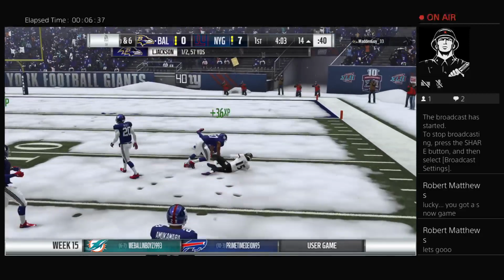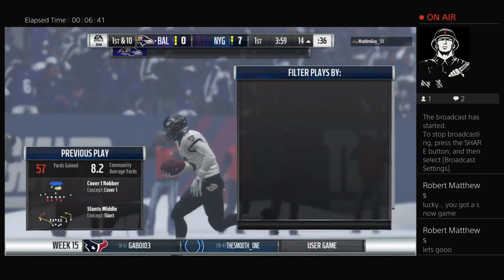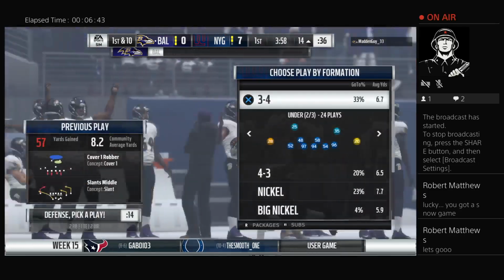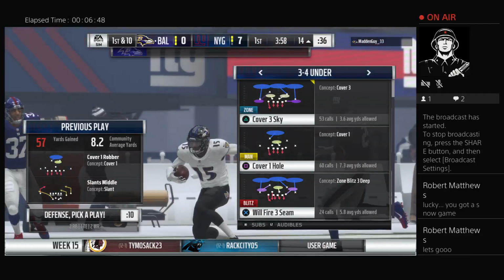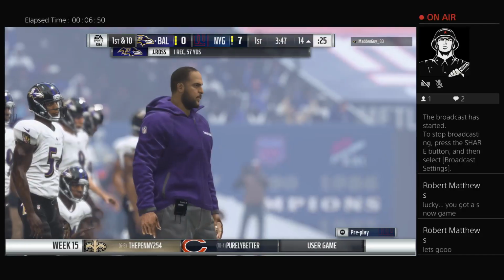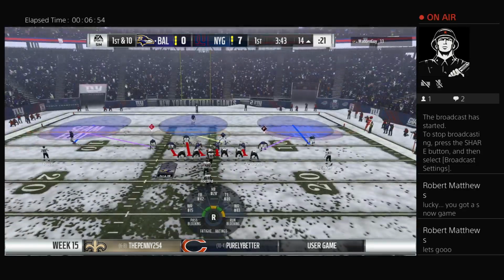Got a man, it's Ross, complete. And he's able to get this down deep on the Giants side of the field. A big play there on the catch and run. 57 yards. A real field flipper there, as all of a sudden they've got a first down in the red zone.